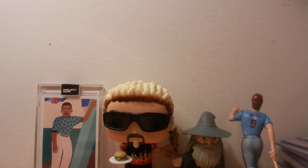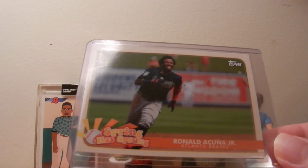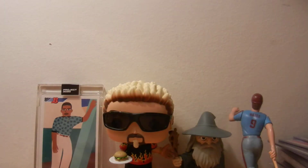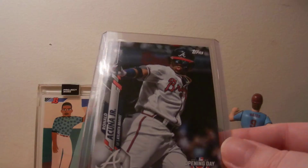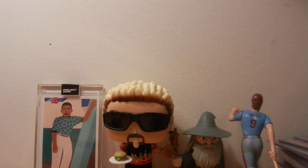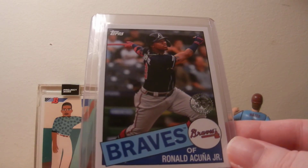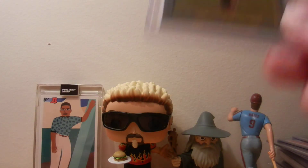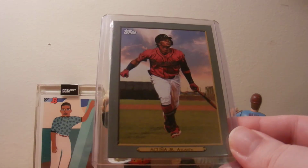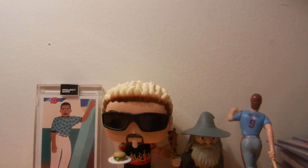Then we have an Acuna lot. So we got Ronald Acuna Jr., Spring Sprung. Opening Day 2020, Ronald Acuna. We got the 35th anniversary of Acuna from 2020 Topps. The Turkey Red. And from Heritage Award Winners. Again, that was a couple bucks. I think it was like maybe $1.25 a card.